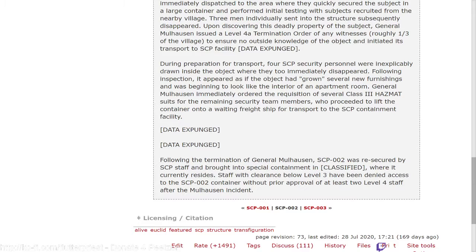Data expunged. Following the termination of General Mulhausen, SCP-002 was resecured by SCP staff and brought into Special Containment in Classified, where it currently resides. Staff with clearance below Level 3 have been denied access to the SCP-002 container without prior approval of at least 2 Level 4 staff after the Mulhausen incident.